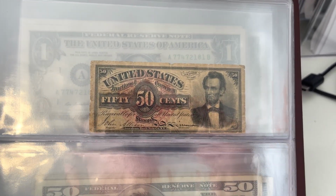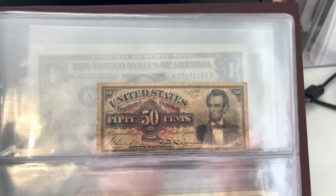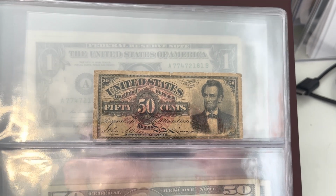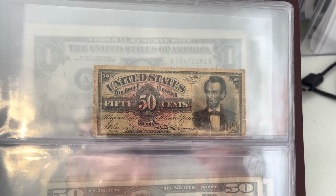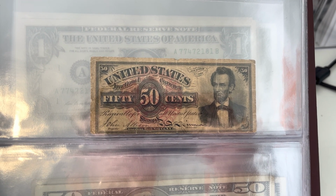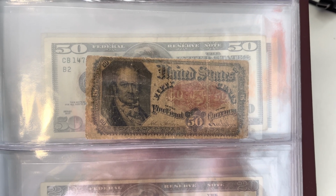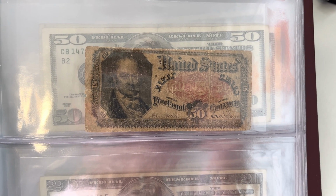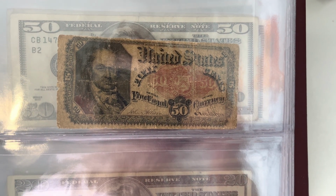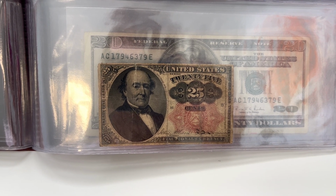I've always wanted to get into fractionals, but they're so difficult for me to really get into because I feel like they're so expensive to get in decent condition. I don't know, because you're paying more for less. So here we've got Abraham Lincoln, 50 cents, 1863. Here we've got 50 cents as well. The dates are a little difficult to see here. 1875. Here we've got 25 cents, 1874.